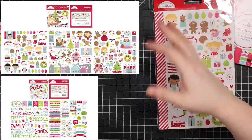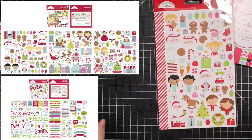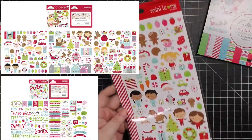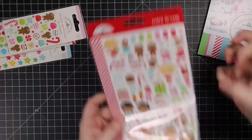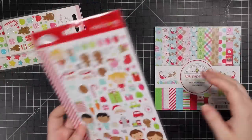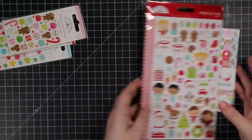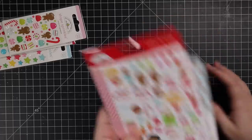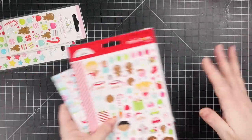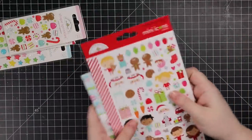I'll just post pictures. I'll link to them. But they have like a bajillion die cuts. I'm still kind of kicking myself for not getting them because it's just part of the collection. Like, if you have been watching my videos for a while, you know I collect DoodleBug. I collect push pins and then DoodleBug stuff are like my collection. Everything else I use for the most part, but I do collect this.